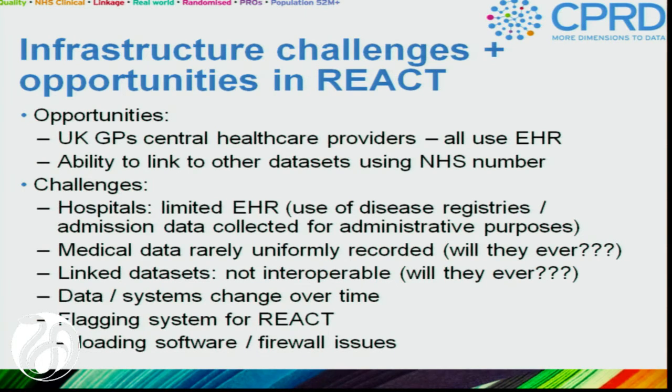The challenge, and we've touched on that yesterday and today, is medical data are not uniformly recorded and coded, etc. And the question is, will they ever be? Because part of clinical practice is patients come in, you're not certain what's happening, some data being entered, and over time the picture evolves. So it is not always clear.